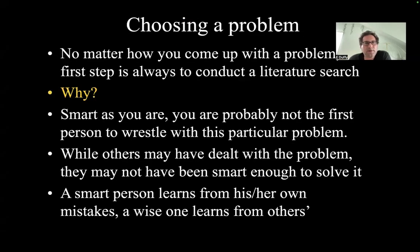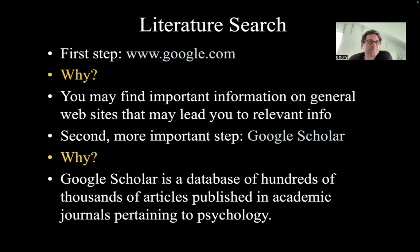Okay. So no matter how you come up with a problem, the first step is always to conduct a literature search. Okay. Why? Because as smart as you are, you're not the first person to ever wrestle with a particular problem. But of course, you might be more clever than people in the past. And you also have new technology. 20 years ago, we didn't have Facebook and Instagram and all these websites that governments have. So maybe you're smarter and you're able to get different information than people in the past. Okay. So your first step should be just a Google search to see what could be out there.